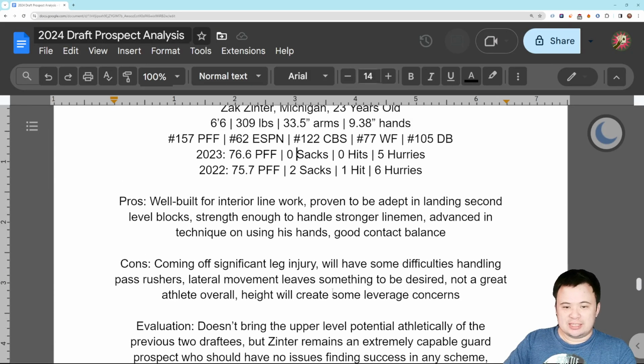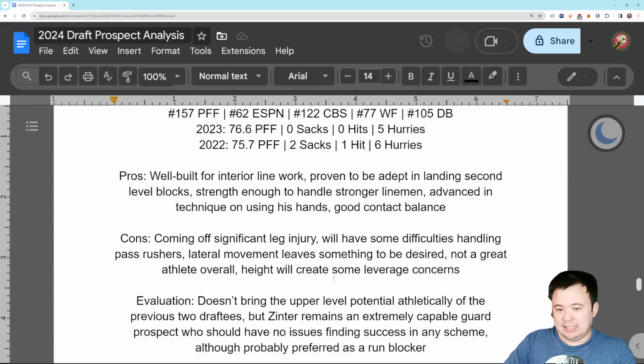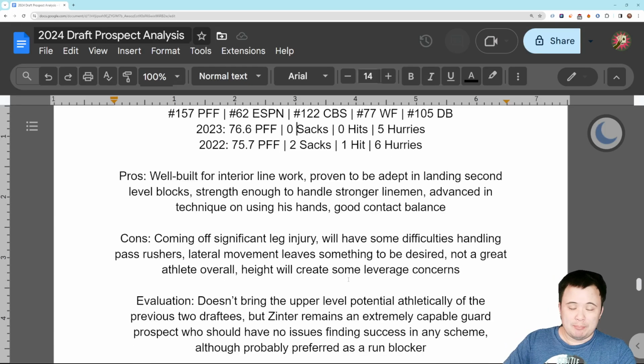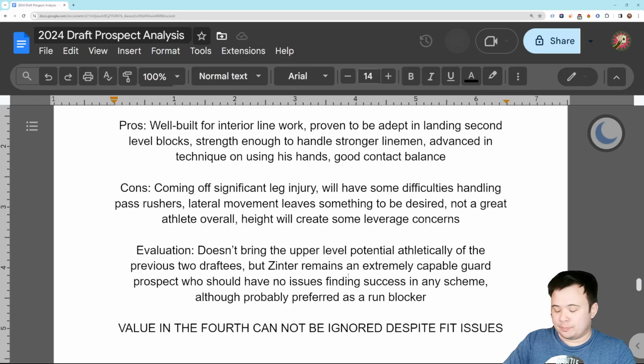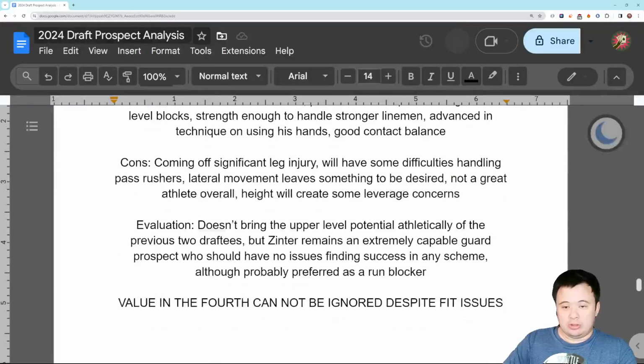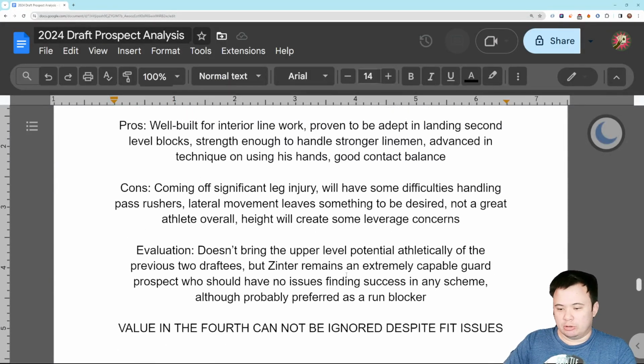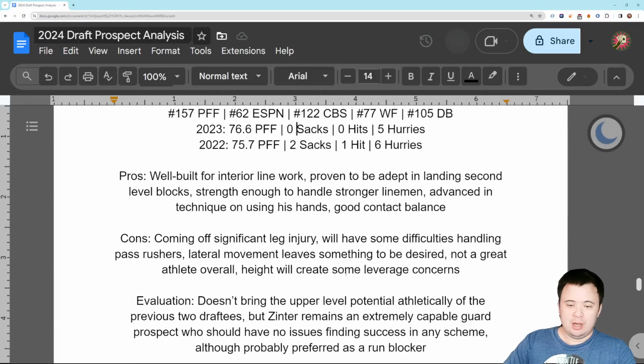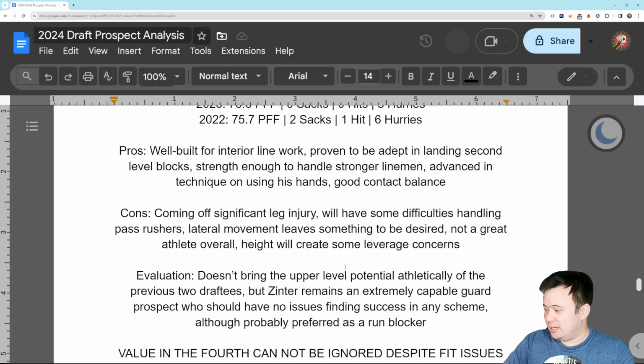So I don't think this guy has the upper level potential of Mahogany or Haynes, but he's clearly very good. And while I do think he will find his best success as a run blocker in a gap-based scheme, I think he offers flexibility, and that flexibility cannot be ignored by any team that might need a right guard. So I think he's worth a late third-round pick. For the Seahawks, I would wait until the fourth round because it's not the ideal fit. You don't need to be pulling the trigger early on a guy who isn't an exact fit into what you're trying to do here. But good player for sure, definitely belongs in the top 100 in my opinion.